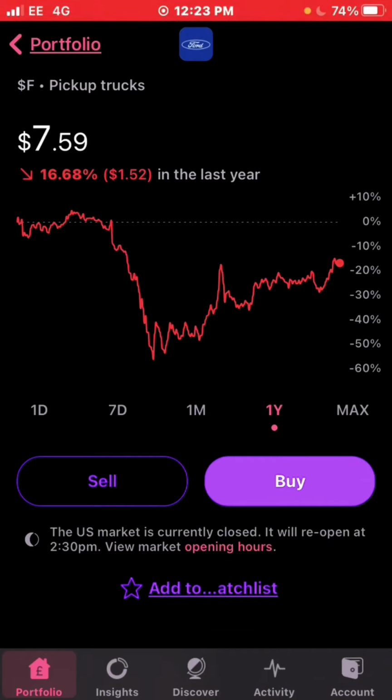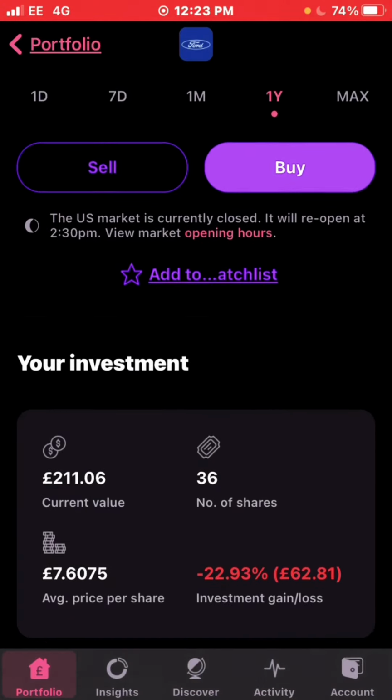There's no news on whether the dividend will return for Ford yet. I've been looking around, but there's no real information on that. We'll just have to wait and see. So yeah, Ford, a nice little bit of recovery from then. Still a long way to go to be in the green.